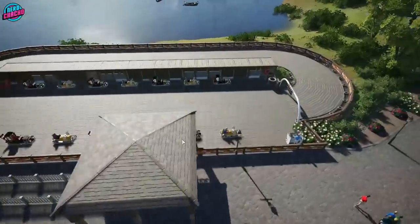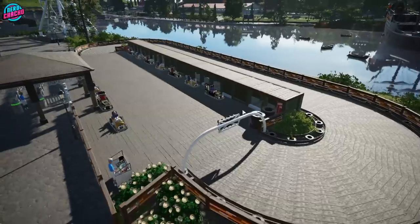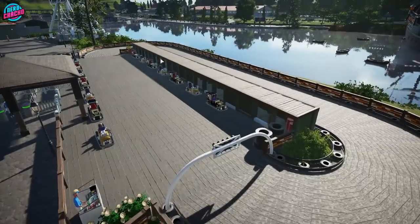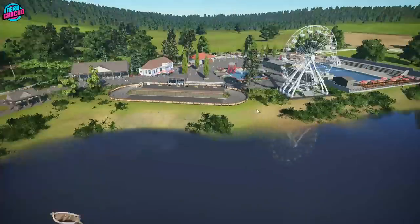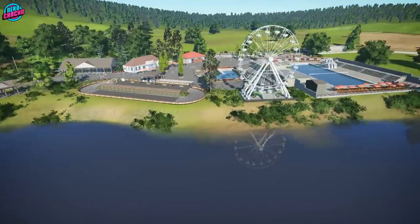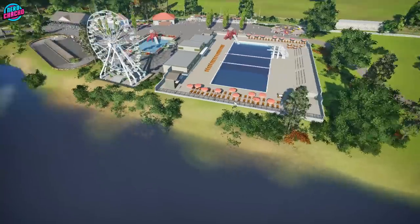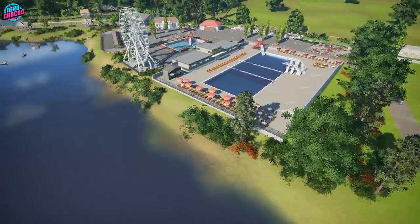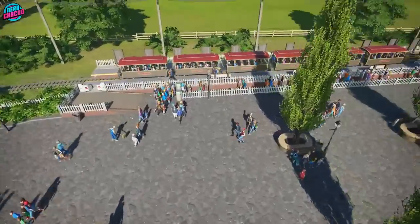So the go-karts then, bit of touching up, bit of clutter around. I finished off the roof and made the maintenance shed and stuff actually make sense, and it's now looking decent. Of course, we've got lots of foliage going around the outside. Just bringing it all to life, you know the drill, right? Foliage brings everything to life. That is the rule.